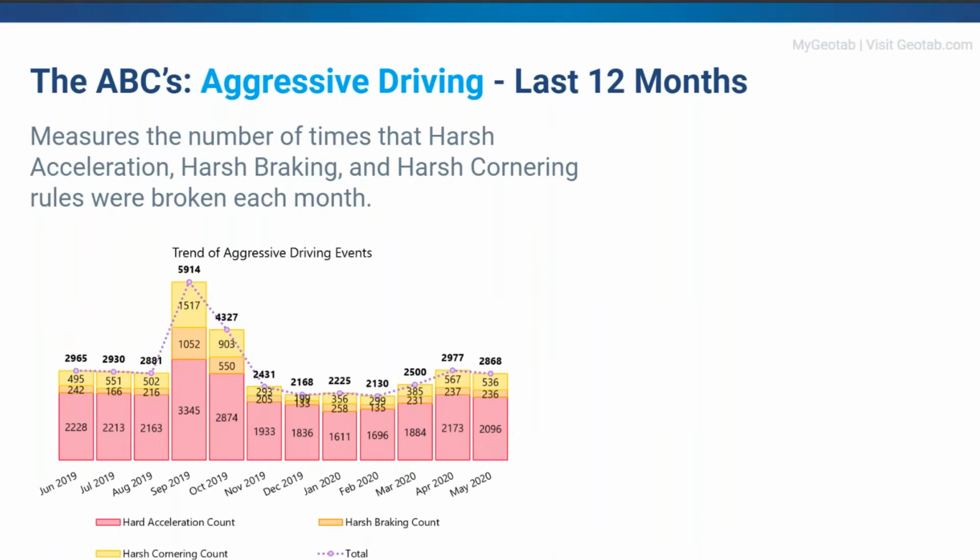They wouldn't have been able to actually show that spike if they didn't have some kind of trend data available to show them where they were, to then influence change, create a policy, make sure every new driver gets that written down policy and that they're following that, and then to maintain that level of safety.